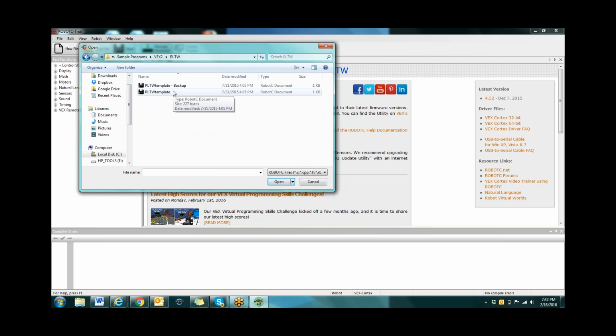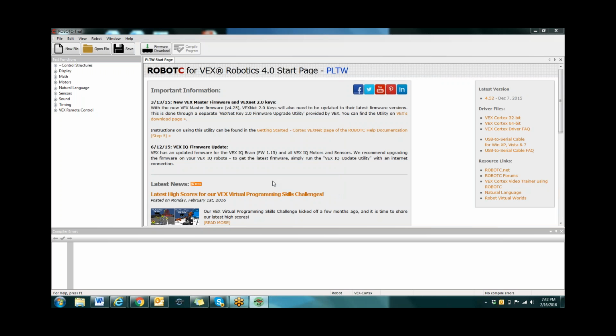Because the students have access to the C drive or access to this folder location, if they save their file, they'll actually overwrite this template. So when the next student opens it up, it's possible that it'll be that program. So it's good to have this backup around, handy if you have to give them the blank template again. So open up the template.